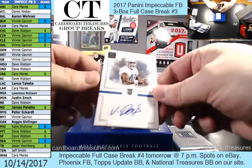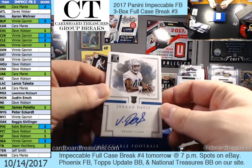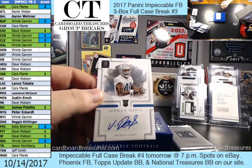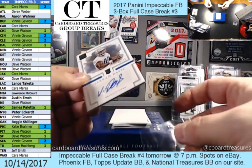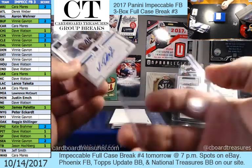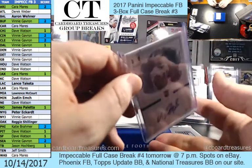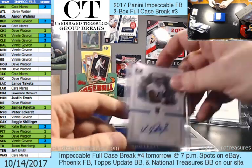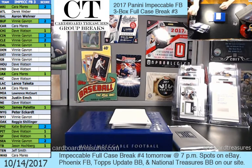Next up, going to the Lions, Gerard Davis, 6 of 75, rookie auto. So Detroit, once again, Vinny. And you got a lot of teams here tonight. All right. Let's get Detroit on the board.